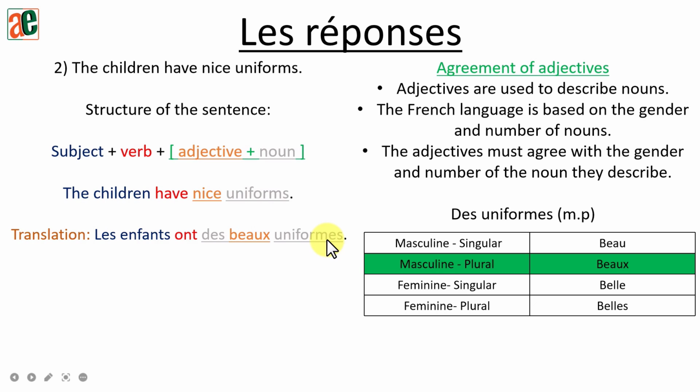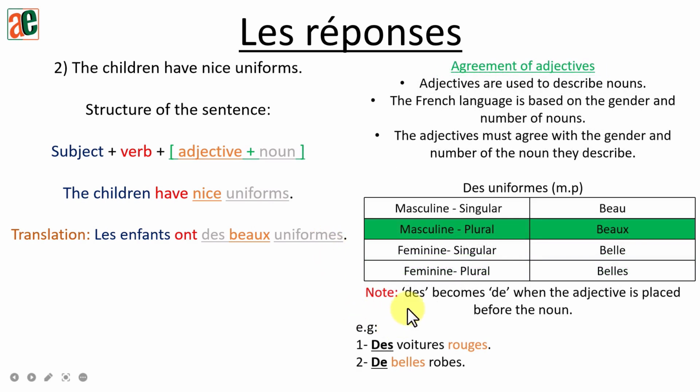Note, DES becomes DE when the adjective is placed before the noun. So for example, look here, the adjectives are written in the red, orange color. So here, des voitures rouges. Here we left it as it is because the adjective comes after the noun. But in the second example, de belles robes. Normally it should be DES, but since the adjective comes before the noun, that's why DES changes to DE. So here in our case, the adjective comes before the noun. So this DES, we need to change it also. Okay. So the final sentence will be les enfants ont de beaux uniformes.